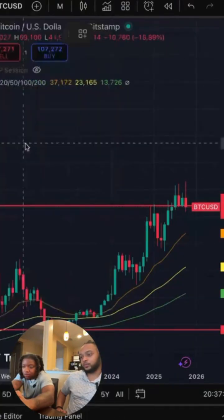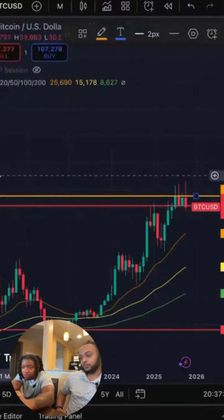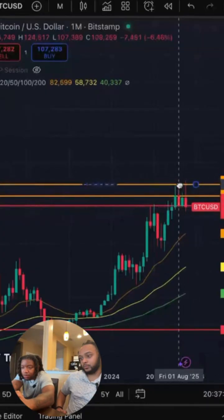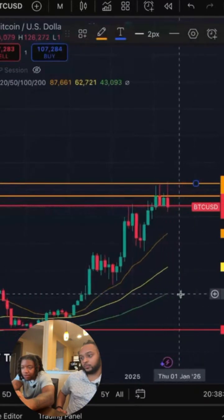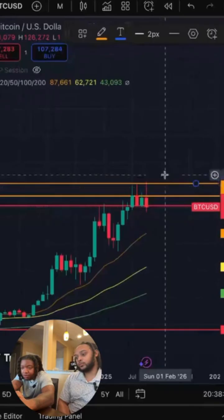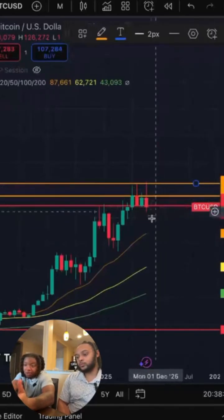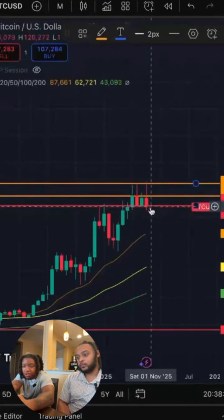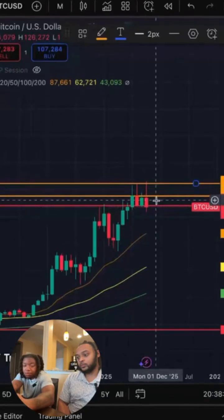I would consider this a zone. The way I would draw this is one at the body and one at the wick, something like that. I'll put it directly at 125 as best as I can. So this becomes my resistance zone. I know if price gets here, we're probably going to reject it, until proven otherwise. Just from what's been happening in the past 4 months, anytime we've been in this zone, we've rejected off it. So you can use that to play puts.